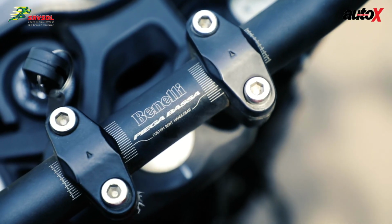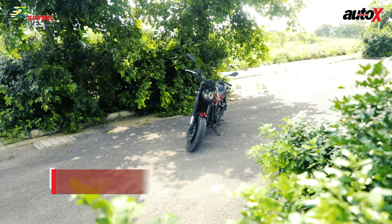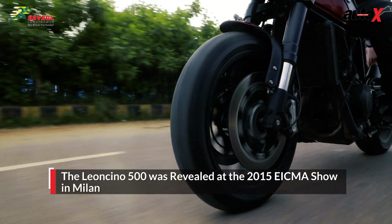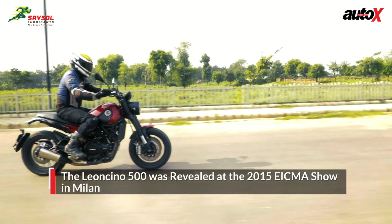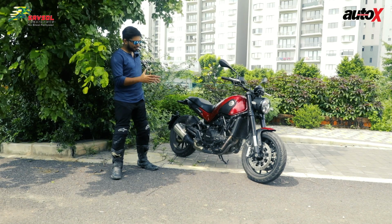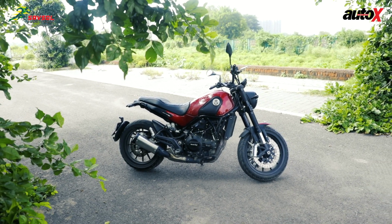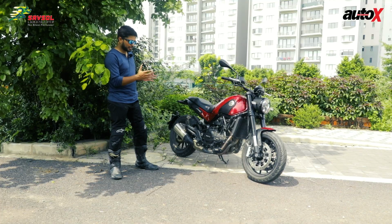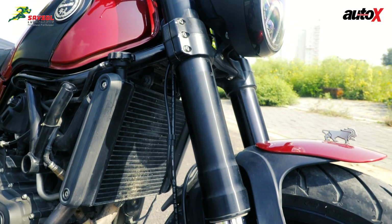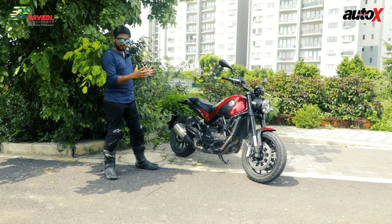While the Leoncino 500 has gone on sale in India recently, it's not really a new bike. You see, this was first showcased nearly 4 years ago at the EICMA show in 2015. And we have been waiting for it since then. Having said that, despite its age, it doesn't really look all that old. And to be honest, it looks very modern and stylish to my eyes. You see, it stays true to the scrambler lines. The design is compact, the handlebar is wide, it has got thick 50mm forks and the tires are really fat. So overall, it's a very nice looking motorcycle.